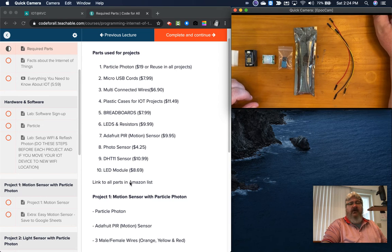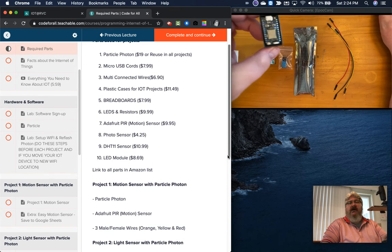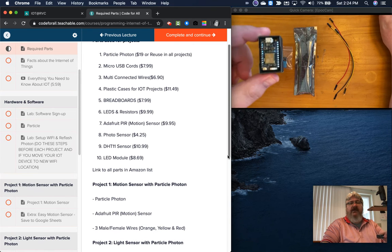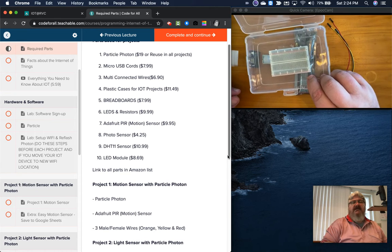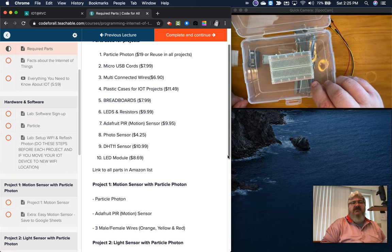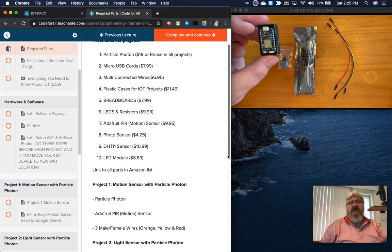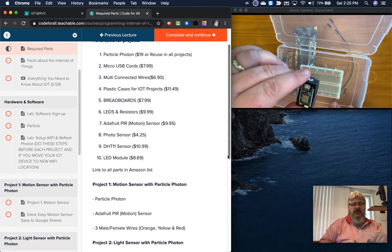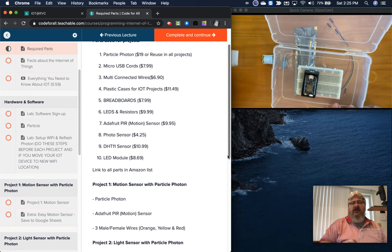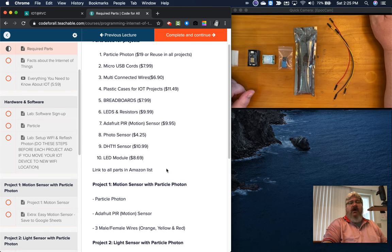There's also a link here to Amazon for all the parts that I've ordered that you can reorder if you want more. You might want to reorder more Photons, because the way I've designed the course, you're going to reuse this Photon, the plastic case, and the breadboard each and every week. Some students might want to order a separate breadboard, plastic case, and Photon for each week, but you don't have to do that. I've taught this a number of years, and you can survive with the same Photon, same plastic case, and one breadboard for all 4 projects.